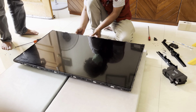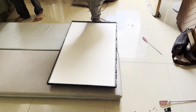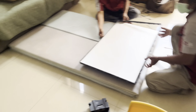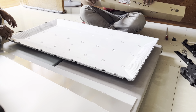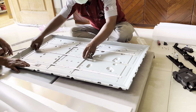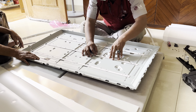You can see that they're very careful in removing this front panel. Now here are the LED strips to be replaced. It actually looks pretty simple. All they did was just remove the old LED strips and replace them with the new ones by sticking on double-sided tape.